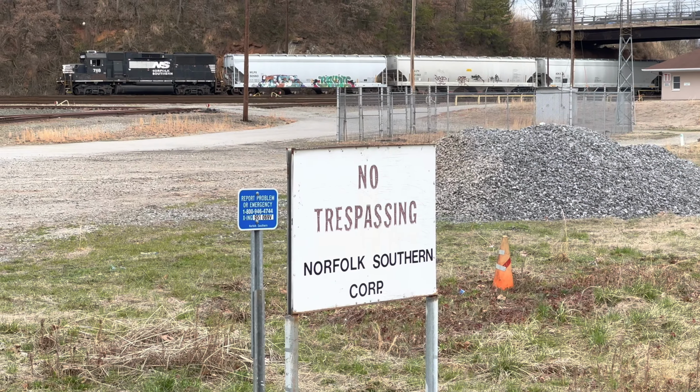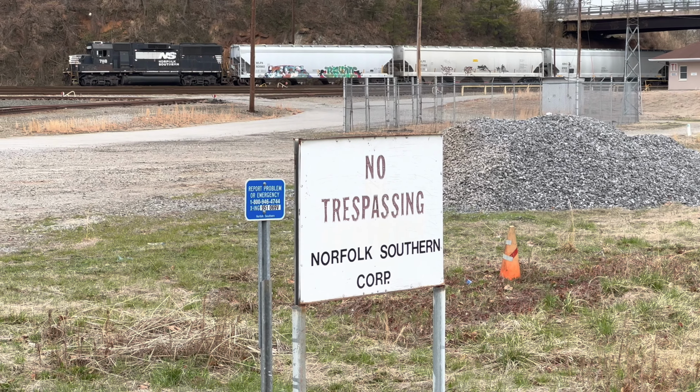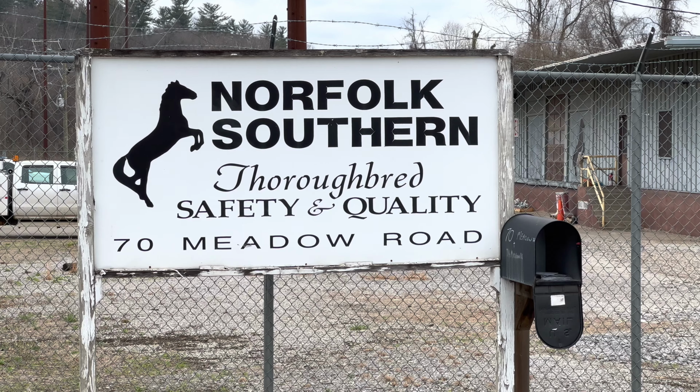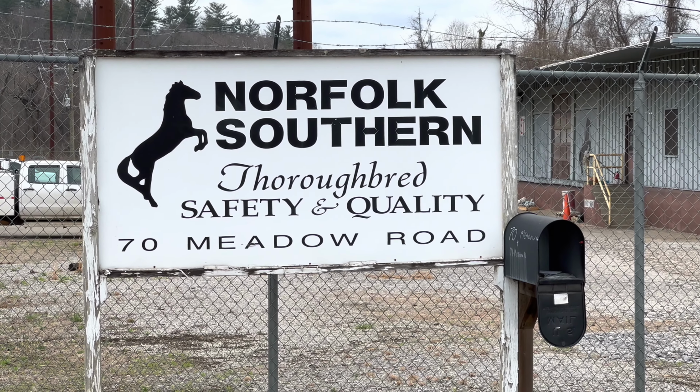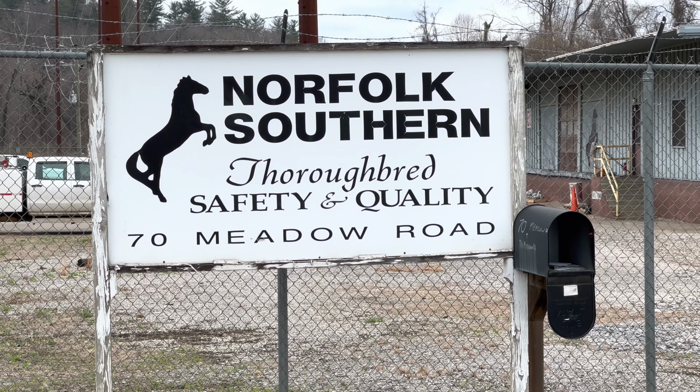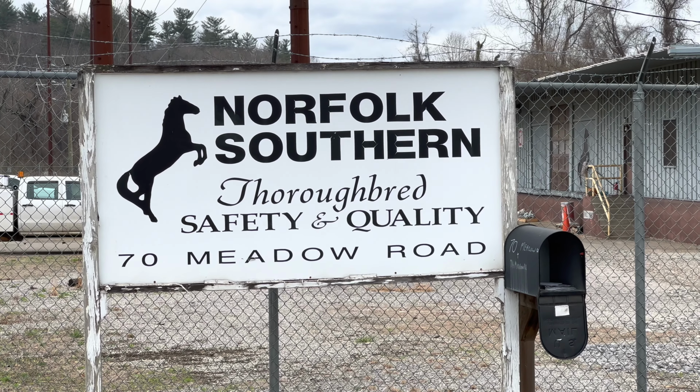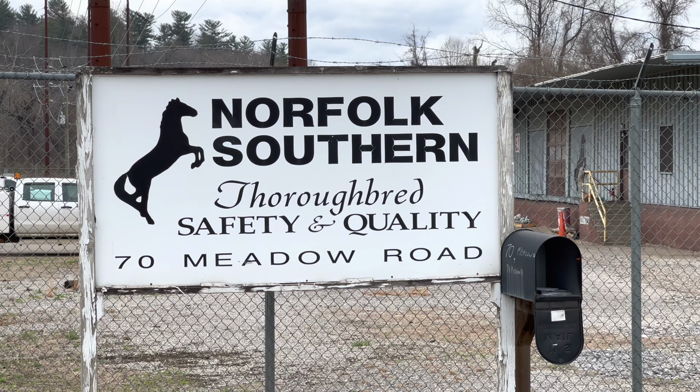As expected, the Norfolk Southern clearly defined the places that I, as a rail fan, could and could not go safely. Adjacent to the no trespassing sign is some of Norfolk Southern's famed iconography, the Thoroughbred. Representing power and speed, it's also a nod to the term Iron Horse when referring to trains.